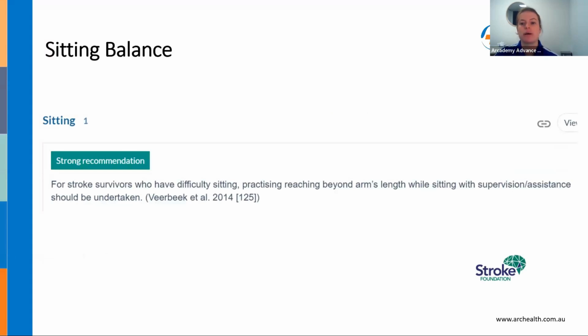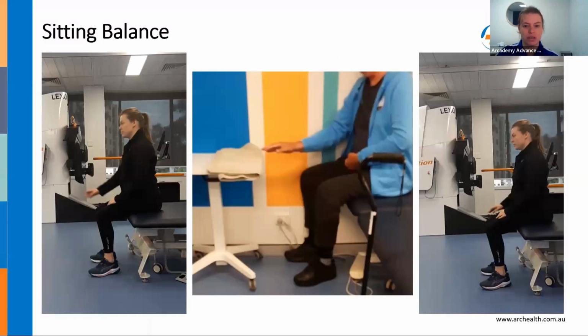So now that we know some of the basic principles of strengthening, we're just going to go through the stroke guidelines for each aspect. To start off, we've got a strong recommendation from the stroke guidelines to practice reaching while sitting to improve someone's ability to sit independently.